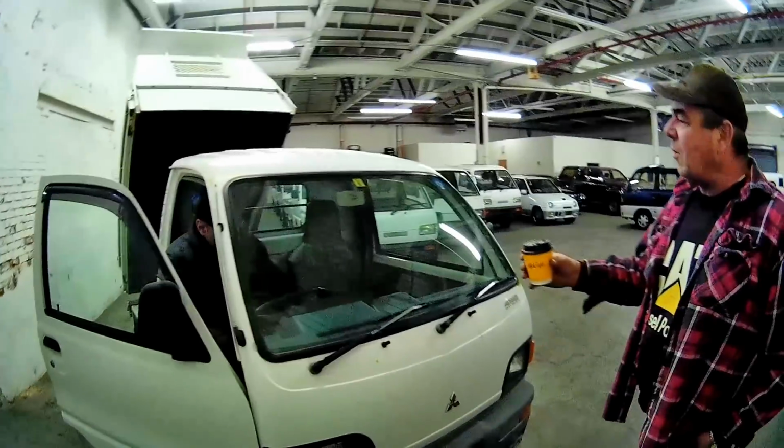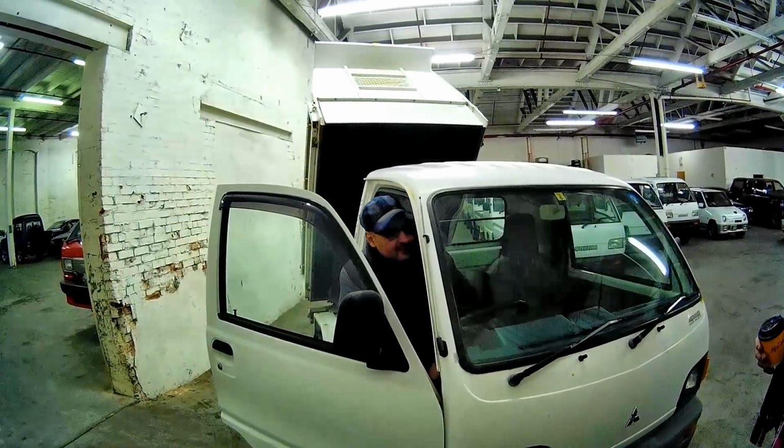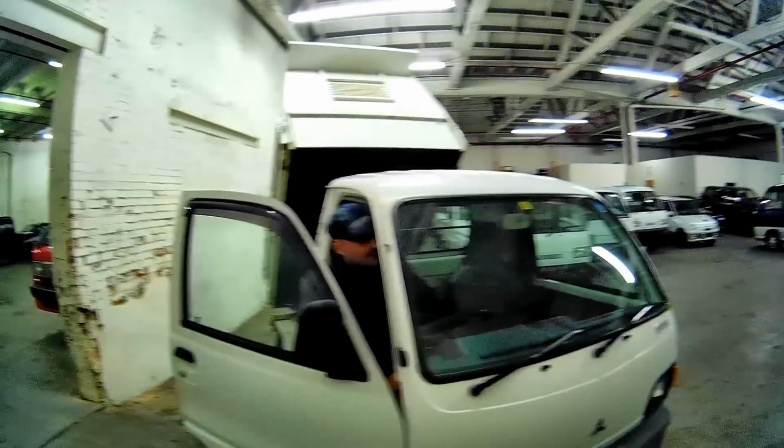What's this going to go for? This one is 78. 78? I can't get over that piston. And it's a real hydraulic dump on it.